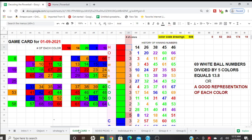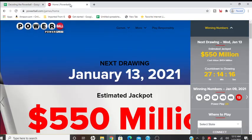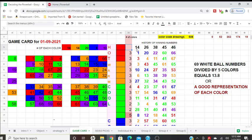So first things first, I'm going to go to the Powerball homepage. The 5 white winning numbers that just came up were the 14, 26, 38, 45, and 46. Again, I really don't care about the red ball. So what I do is I take those 5 white winning numbers and put them at the top of this list. And now I'm going to find out what colors they were.